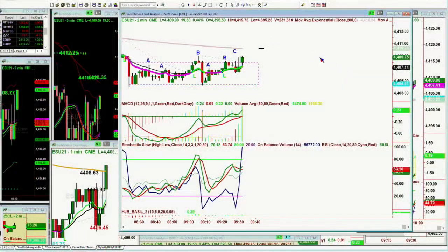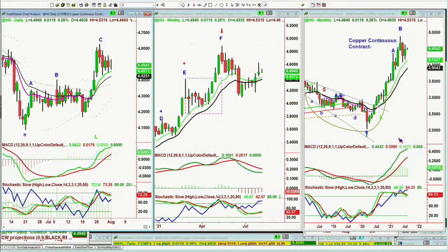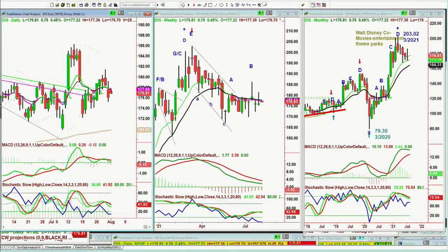I'm a little embarrassed talking about the 1-minute chart, 2-minute chart, and 10-minute chart because Tommy always looks at the very big picture. I know that he has some stocks. I know he's spoken about Disney many times. I believe they have Disney in the portfolio. Disney trading at 176.